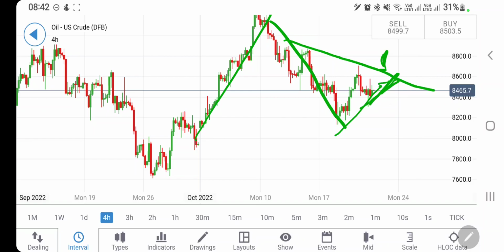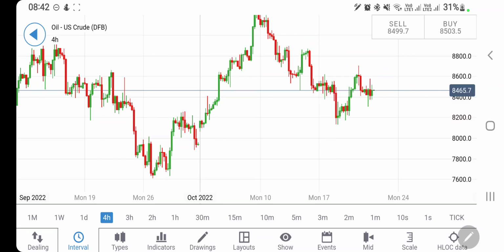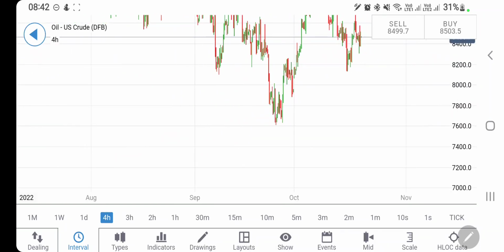Yes, you can buy there at 85.5, expect it to rise a little more, then you can expect 86.2, 87.2, and beyond that definitely it will fly for 88, 89.2 and 90 levels. Beyond that, the sky is the limit on the upside. So this is one observation.